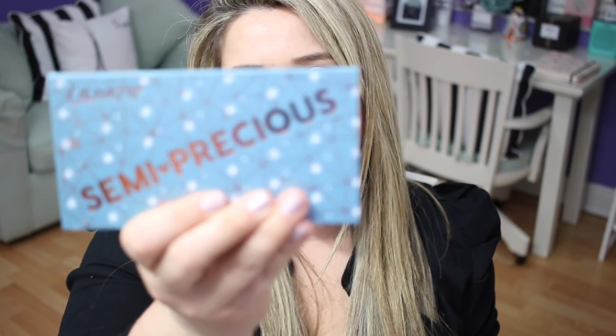For BoxyCharm, see, when I get BoxyCharm, then I get excited. Yeah, I know it's a full-size thing, but they have good brands. Not that these other brands are not good brands, but you know what I mean. I wish I had a mixture. I can try new products out from brands that I haven't heard of, but also throw me a brand that I love. So, the Semi-Precious Shadow Palette by ColourPop.